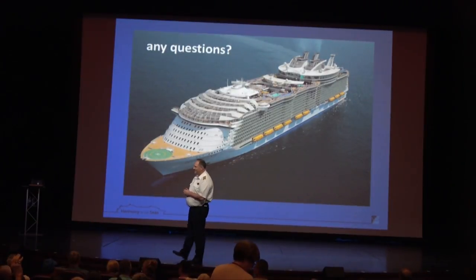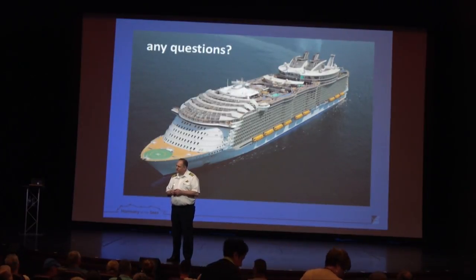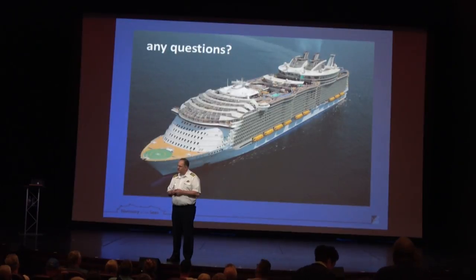Hi, Captain. Thank you very much for your time. The question I have is, this class of ship is defined at 220,000 tons, but the steel you use is quite a bit less. What's the difference? What makes up the difference between the weight and the steel used?